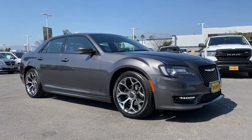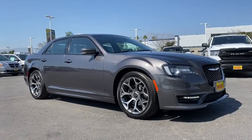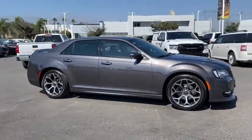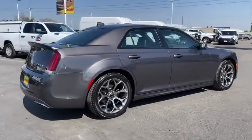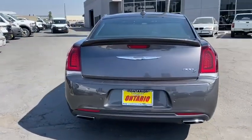Stop by and take a look at the 2018 Chrysler 300. The Chrysler 300 combines sport and luxury in one unique and powerful package. If you're looking for elegance and performance, the 300 delivers. This vehicle has less than 70,000 miles. Here are some of this vehicle's great options.